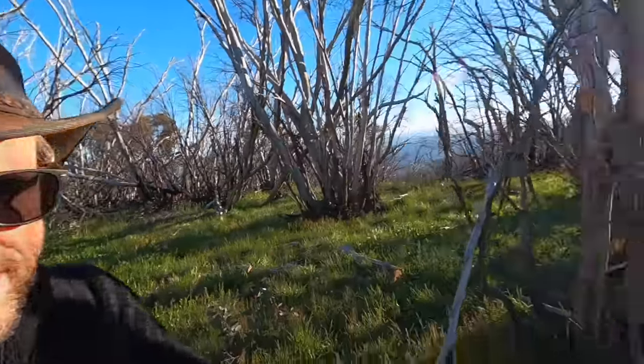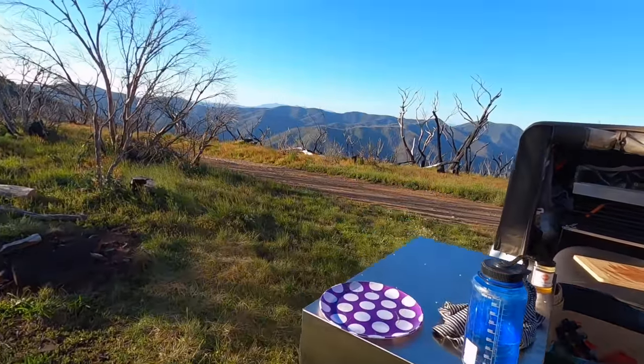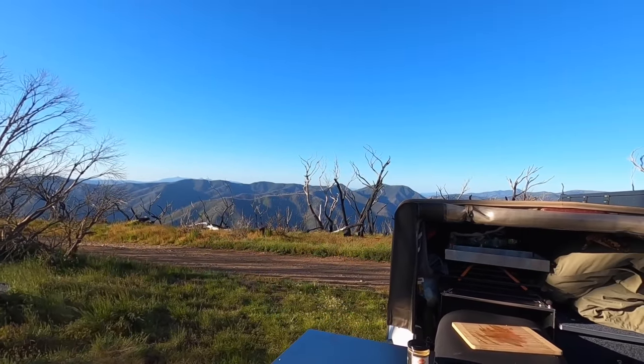So let's see, but in terms of beautiful places to cook dinner, you know, here's our kitchen, here's our dinner on the go, and there's the view from the back of the kitchen. Pretty nice.